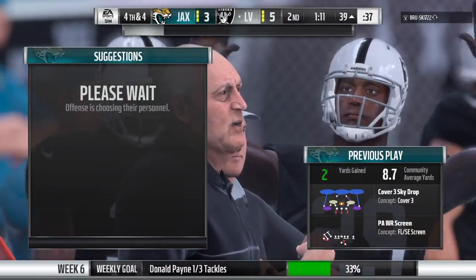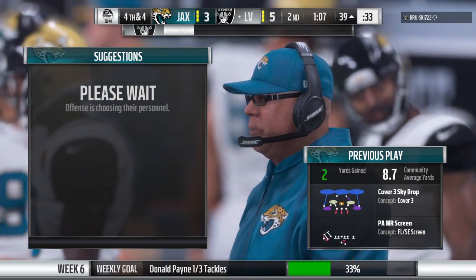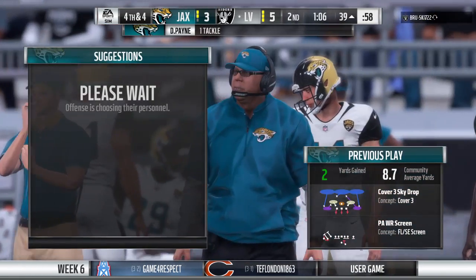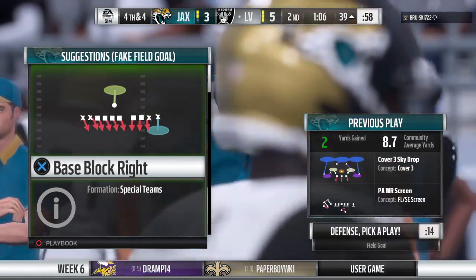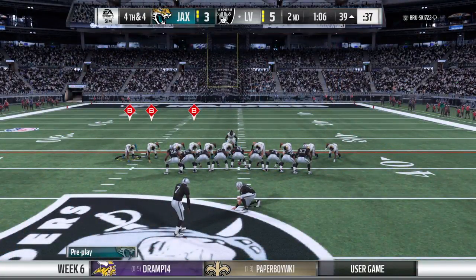It's 4th down. Partner, I think that completion takes the definition of dink and dunk to a different level, doesn't it? It does, and the defense was right there, kind of played into their hands. And now the Jags defense deciding to call a timeout. It's just their first, so they'll have 2 remaining here before we get to halftime.